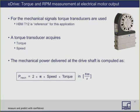Now, to measure the torque and speed, a high accuracy and high dynamic range torque transducer should be used, and the HBM T12 is one such torque transducer, offering maximum accuracy, safety, flexibility, and efficiency. Now, a torque transducer will acquire the torque, and sometimes you can select an option to acquire the speed as well. The mechanical power delivered at the drive shaft is computed as: mechanical power equals 2 times pi times speed times torque, in Newton meters per second.